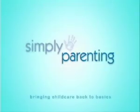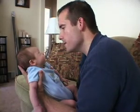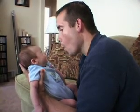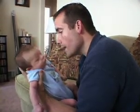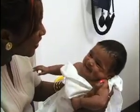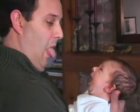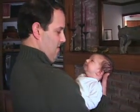So let's end by having a look at having fun with your new baby. One of the most stimulating activities for newborns is also one of the easiest, making faces. Babies react very intensely to the human face, so be broad, be silly, be dramatic, but most importantly, don't be shy. Newborns can focus clearly only up to 8 to 10 inches, so get up in there and smile.